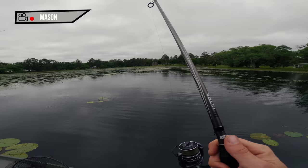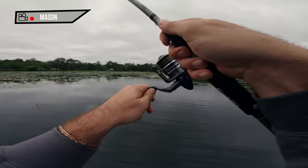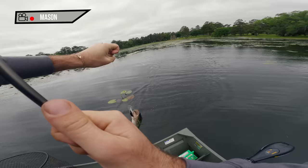How's Pensacola, Trey? Oh, really? Got one. Oh, no way! Yes. Oh, the crankbait. Yes, sir. Here, I got you with the net, Mason. And for net. No, I don't even need that. Dang. Yes, sir. Let's go.